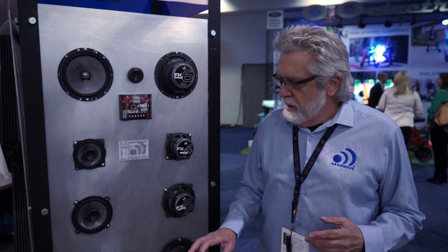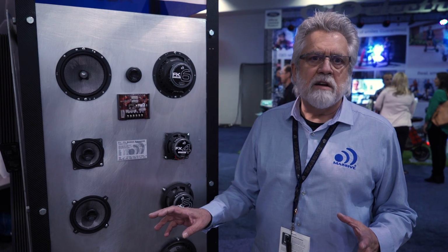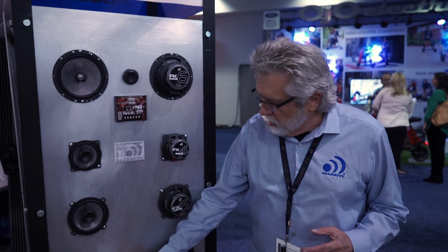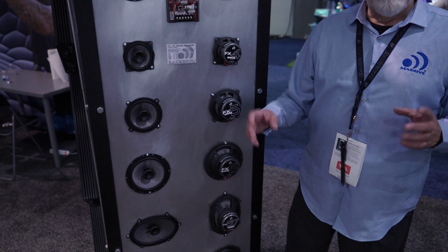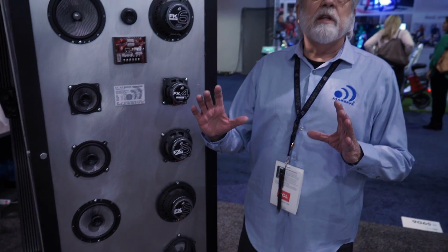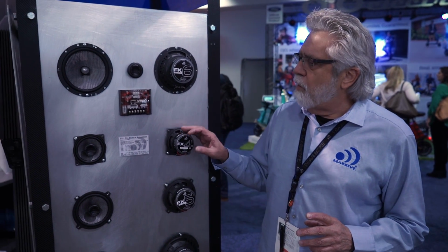Sonic purity and ease of installation matching the factory locations is paramount for us in our design. You'll notice multiple input openings on the drivers. That allows you to fit into factory locations or could be custom mounted in any automobile. Any size from a 4-inch all the way up to a 6x9 is available.